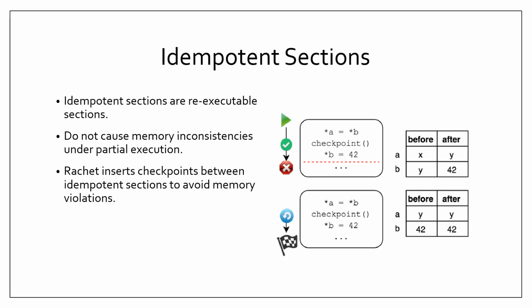In order to prevent these potential inconsistency problems, Ratchet inserts a checkpoint between the write and the read. This breaks the dependency, separating the read and the write into different idempotent sections. Note that this holds for a potentially infinite sequence of writes and reads. The sequence will be idempotent if there is a write before the first read.